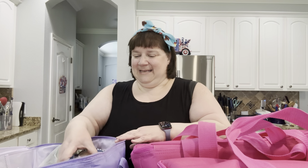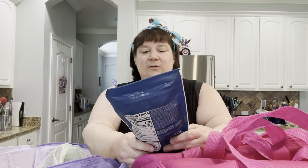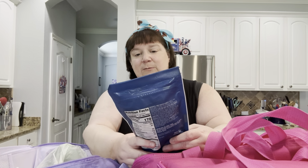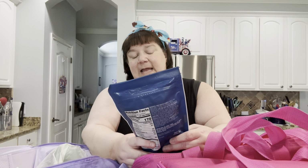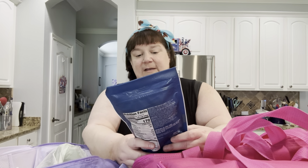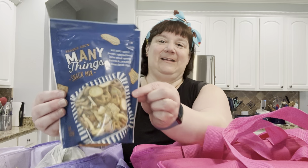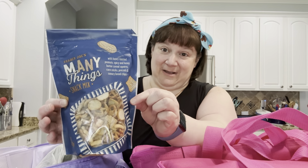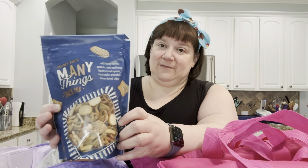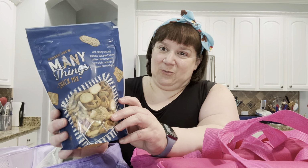So, bag number 1. I picked up, I've never seen this before, and I don't know if you guys have seen it or not. It's called Trader Joe's Many Things Snack Mix with honey roasted peanuts, spicy and honey butter cereal squares, corn sticks, pretzels, and savory bread chips. Not sticks, chips. But here it is. I've never seen it before at my Trader Joe's. And I love Chex Mix, but this looks really good. And we'll see how it holds up to that.